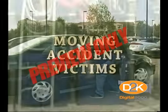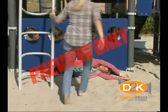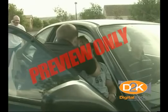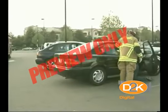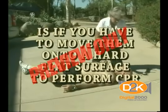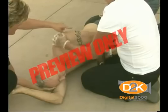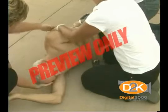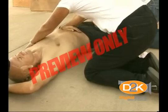Moving accident victims. You should always avoid moving a person involved in an accident or injury, as you could cause further injury. First, check to see if the person is unresponsive and not breathing in the position found. If they are breathing, stabilize them in the position you found them in until EMS arrives. One of the exceptions of moving a person involved in an accident is if you have to move them onto a hard, flat surface to perform CPR. If you must move a patient, be sure to roll the patient while you support their head, neck, and body in a straight line so they do not twist, bend, or turn in any direction. It's best to use 2 or 3 people to do this.